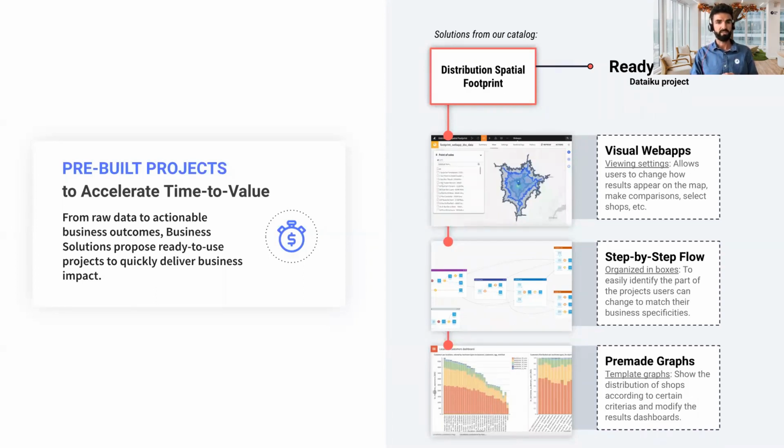For instance, in this case, in the distribution spatial footprint, you will be able to leverage visual web apps on different elements of the flow to quickly go from the raw data of your shop locations to visual results that you can leverage in your day-to-day business. So that's the first element.